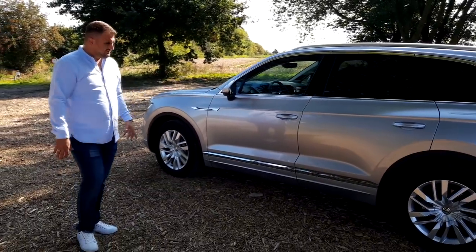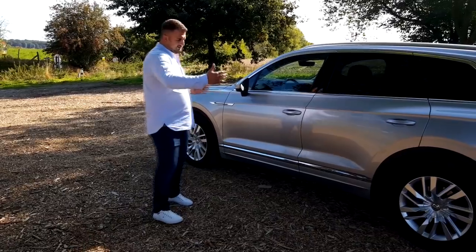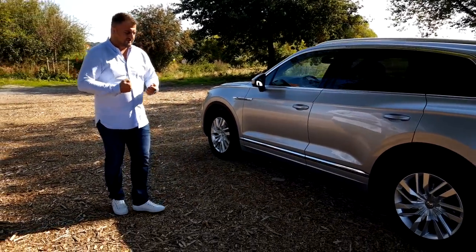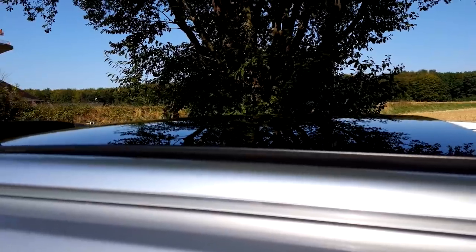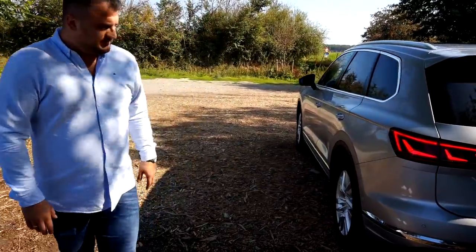So here on the side of the car you can see it is a pretty big car. It is longer and wider than the previous one, and you feel it also on the road. It's a massive car. On the top we have the panoramic roof. We're gonna see it from the inside, and now we come here to the back.